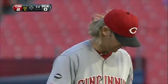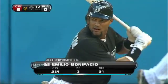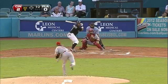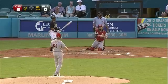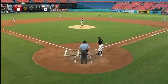He's had 15 or more wins the last 3 years. Bonifacio tripled in the big 3-run eighth for the Marlins in the first game, and Arroyo misses up. 2-2. The Reds got 2 off Chris Volstad. The Marlins trying to answer right back.